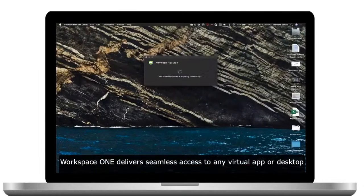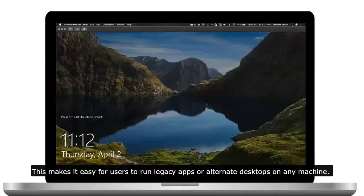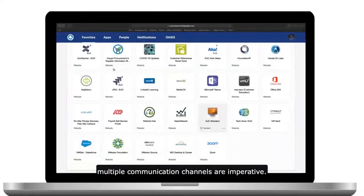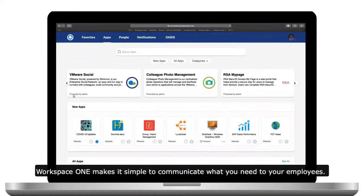Workspace ONE delivers seamless access to any virtual app or desktop through the VMware Horizon client. This makes it easier for users to run legacy apps or alternate desktops on any machine. Notice the user didn't get prompted for a password again. For any organization, multiple communication channels are imperative. Workspace ONE makes it simple to communicate what you need to your employees.